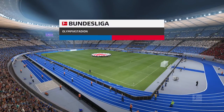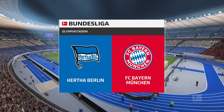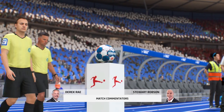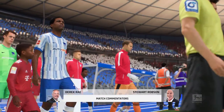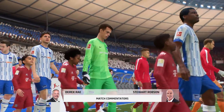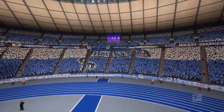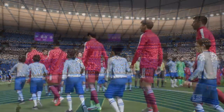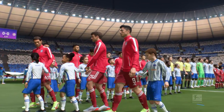And hello, talking to you today from a football stadium that really could pass for a museum, the Olympiastadion in the German capital, Berlin. I'm your match commentator, Derek Ray, and my partner, ready to bring you all the analysis and technical talk, is Stuart Robson. And we have live action from the Bundesliga coming right up. It is Hertha Berlin up against Bayern Munich.